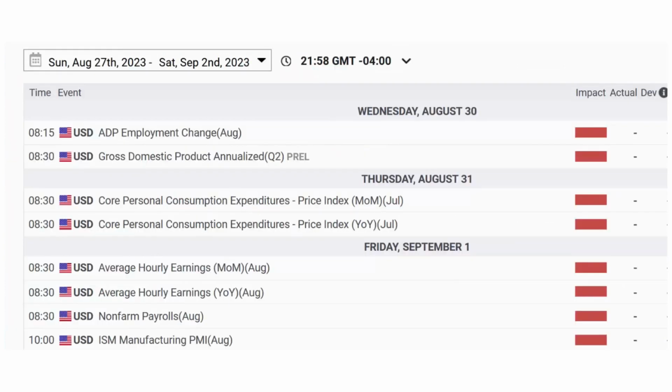Important economic data set to be released next week: Wednesday's ADP employment change, GDP preliminary on Wednesday, Thursday's core personal consumption expenditures, and Friday we've got average hourly earnings, non-farm payrolls, and ISM manufacturing.